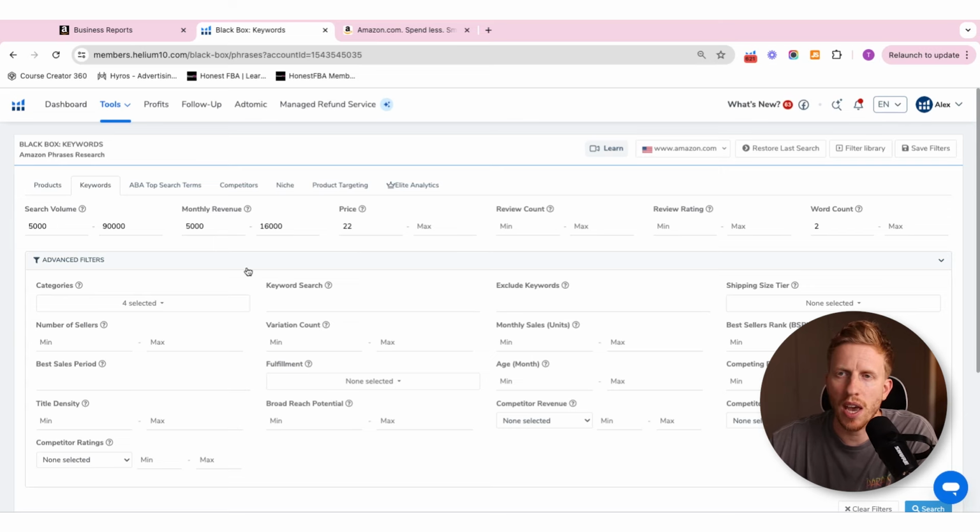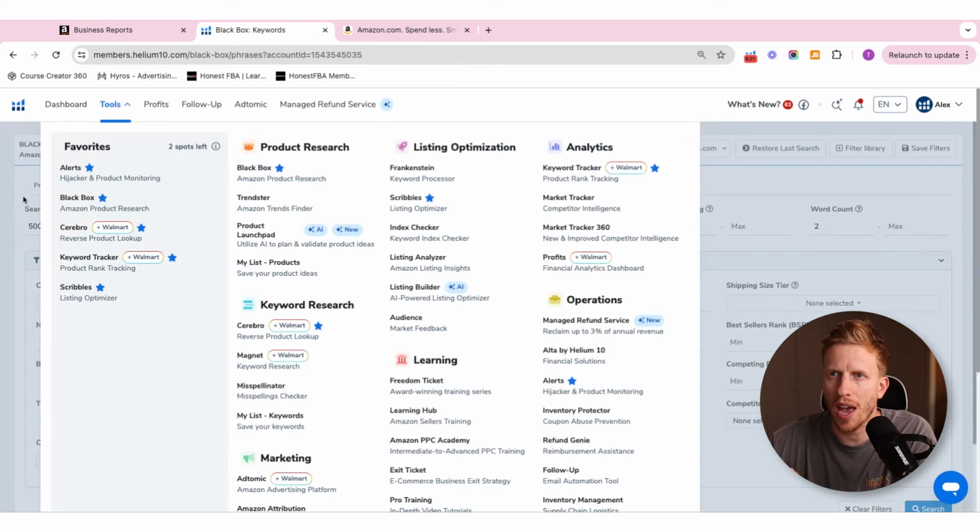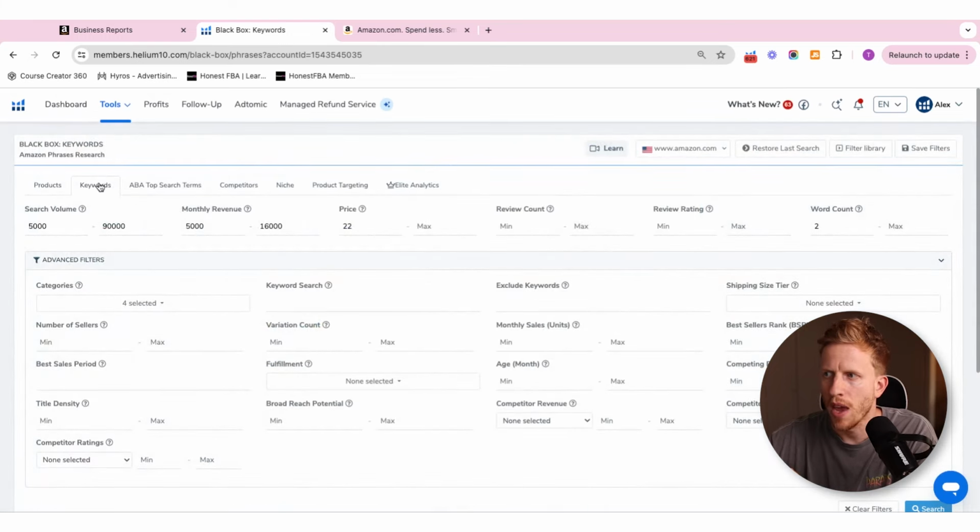So if you've got Helium 10, come down to the tools tab here, go to Blackbox, and then go to keywords, right? And you get a bunch of filters here. Now, I've already filled these in because I didn't want to waste too much time on this part. There's not any set filter that is going to throw up this miraculous result. This is going to take you time and it's going to take practice. And the more you do it, the better you're going to get. But I'm going to go over some of the main filter types here so that it makes sense for you.